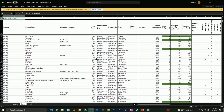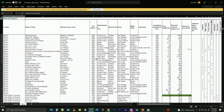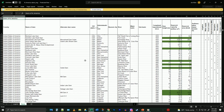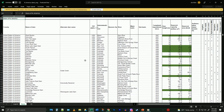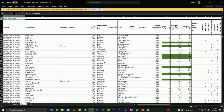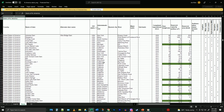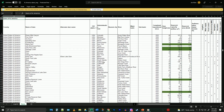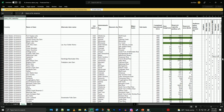Here's the list that is all contained inside Canada. Pretty long. We're in the high numbers here. Okay, there's over 200 dams in Canada. Another 120 some in Mexico. United States is starting at 328 here, and ends at, oh my goodness.